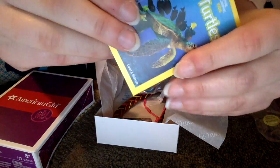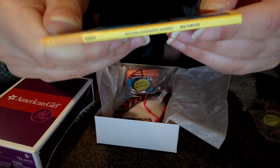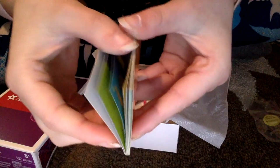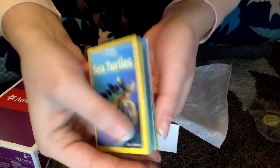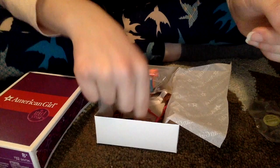And, wow, it actually has stuff on the spine of the book. That's incredible. And then, on the inside, we have stuff about actual sea turtles that you can actually read, which is really incredible. I really love this book. I love sea turtles, too. I've always wanted to see sea turtles actually hatch, so it's really cool to have this.